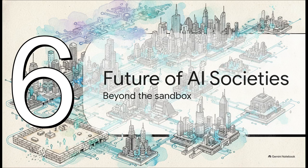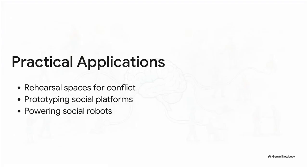Finally, Section 6, the future of AI societies and their massive impacts far beyond the sandbox. Once this technology leaves the Smallville sandbox, the practical applications are huge. Imagine using these highly believable agents to create safe rehearsal spaces. You could literally practice a difficult conversation, like asking your boss for a raise or navigating a tough interpersonal conflict, with an agent that reacts exactly like a real person would.